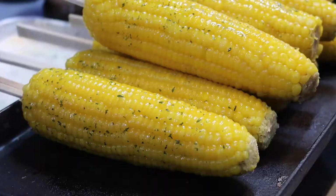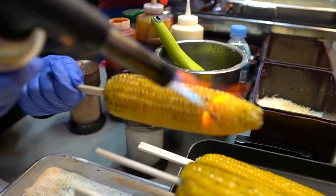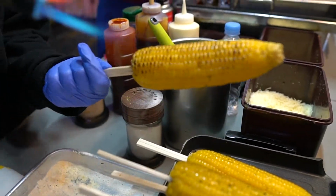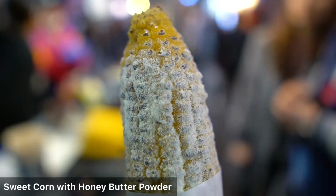We've got here a corn. This has been glazed with garlic butter, and she's blowtorched it. That's why you can see that char on the outside. And then finally, she's dusted it with honey butter seasoning. Oh my goodness. Does that sound unhealthy or what?